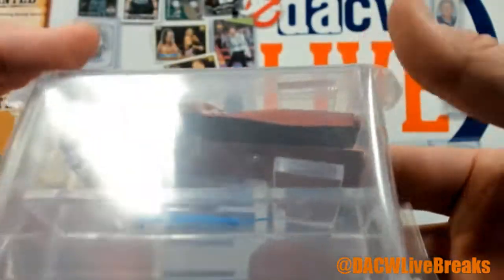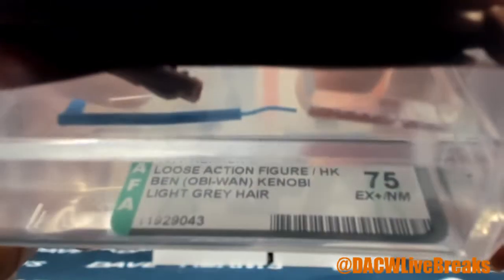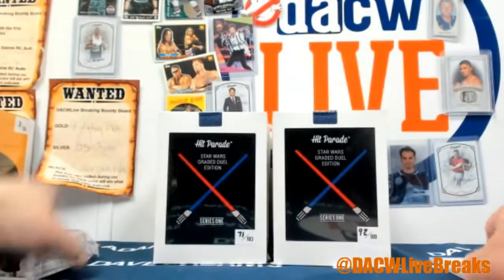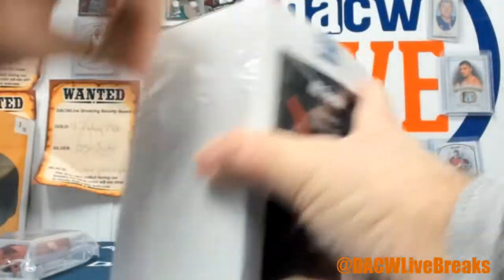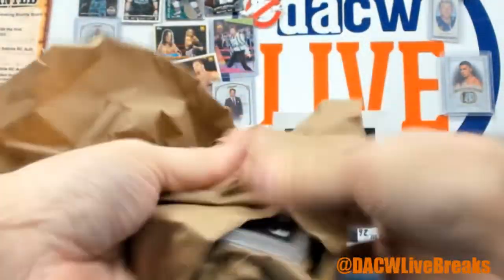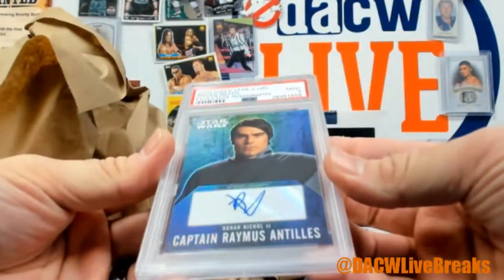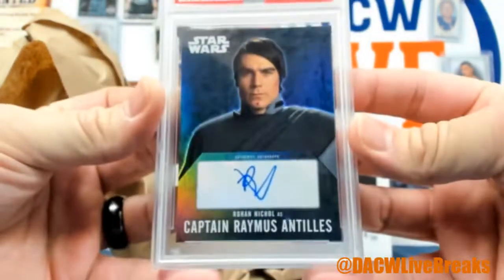A little Obi-Wan. 1977 Obi-Wan Kenobi light gray hair. It's a 75 grade. I'm going to open them all, and then I'll put them in the spreadsheet. It's going to be the quickest, easiest way with just me here. Rowan Nickel. It's an Evolution PSA 9 Auto.